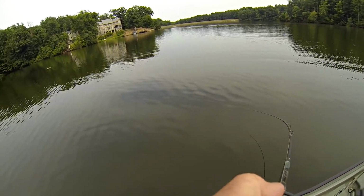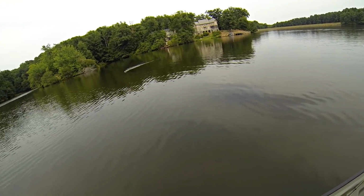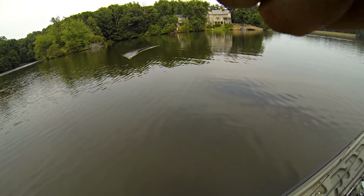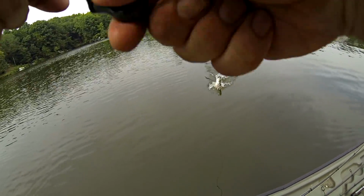Oh, it feels like a better fish, folks. I don't know. Let's see what I got. Is that even a bass? Yeah, it is. He's just up on top. Guys, I was convinced I'd find everything on the bottom. I got a couple topwater fish, and look at this.